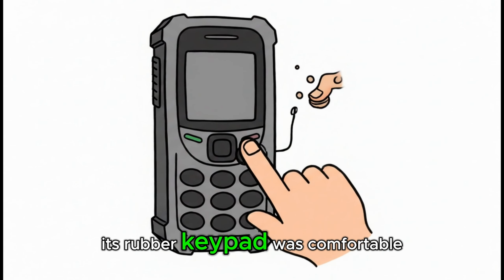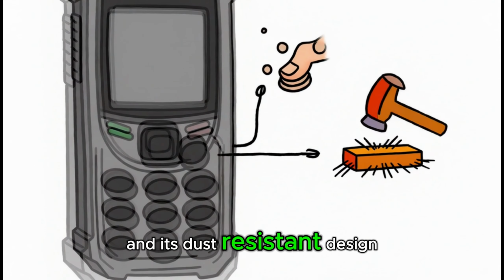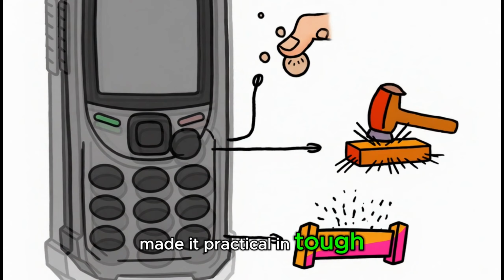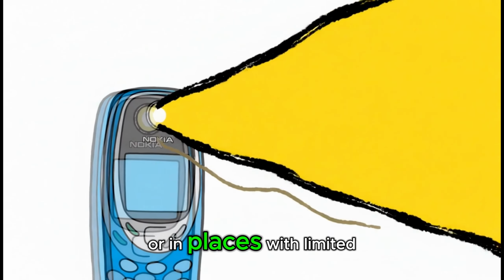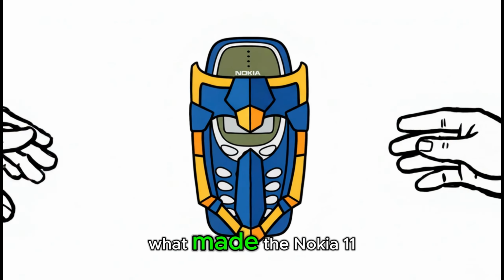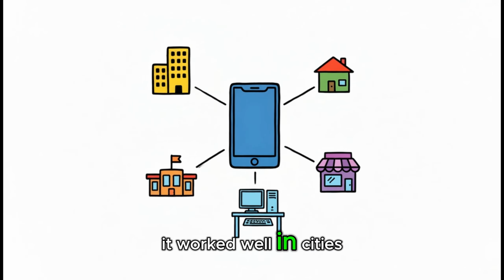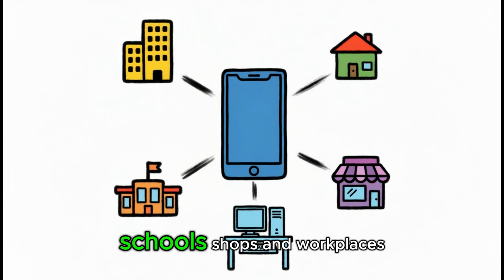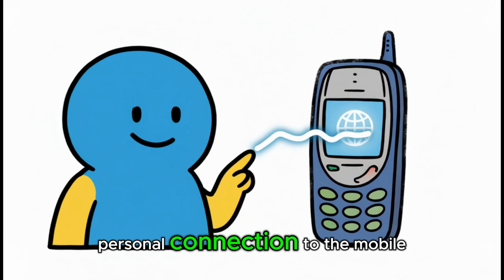Its rubber keypad was comfortable to press, its body could handle rough use, and its dust-resistant design made it practical in tough conditions. The built-in flashlight also made it helpful at night or in places with limited electricity. What made the Nokia 1100 special was its trustworthiness. It worked well in cities, villages, schools, shops, and workplaces. For many people, it was their first personal connection to the mobile world.